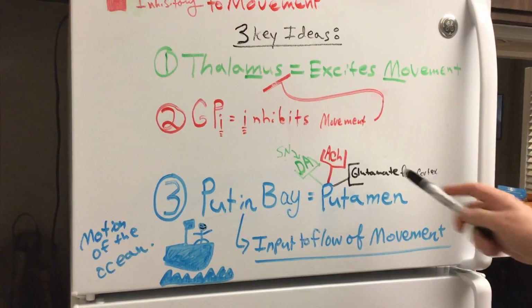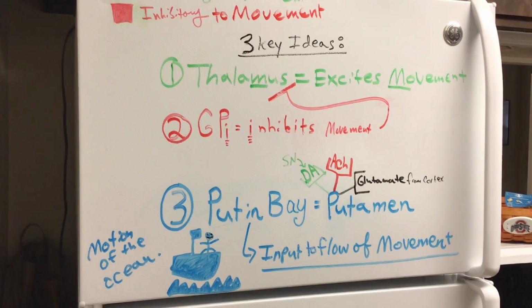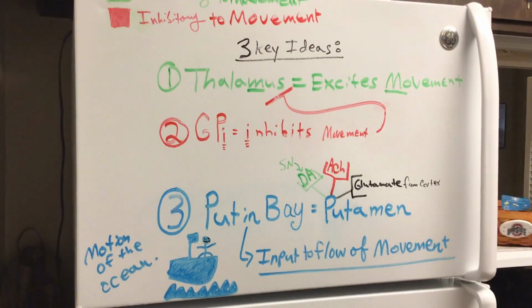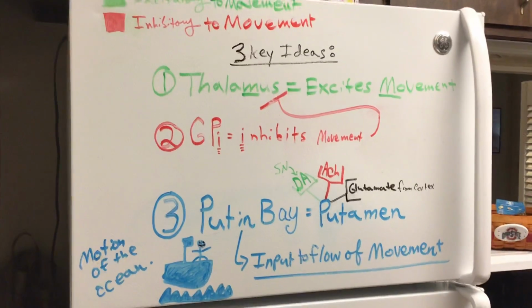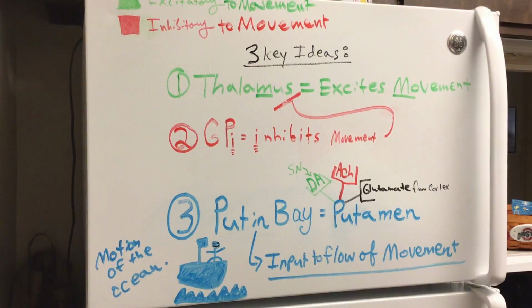Okay, then we have glutamate over here in black. It's the 3rd receptor type found on the putamen cells. And I put it in black because it both excites and inhibits movement. If we're in the direct pathway, it excites movement. If we're in the indirect pathway, it inhibits movement.